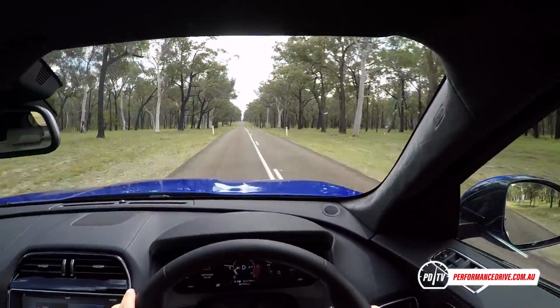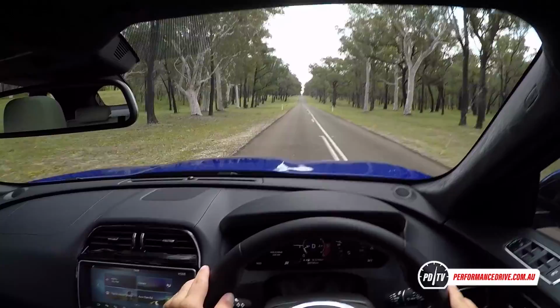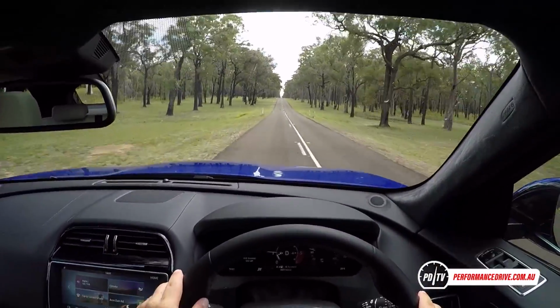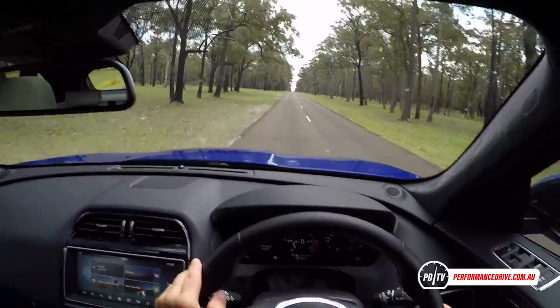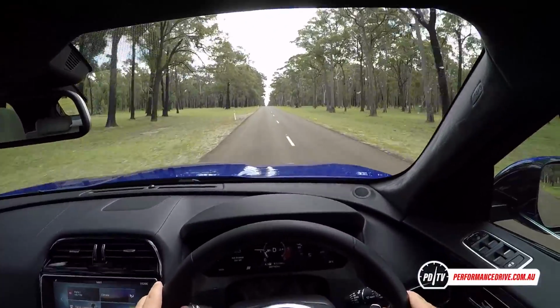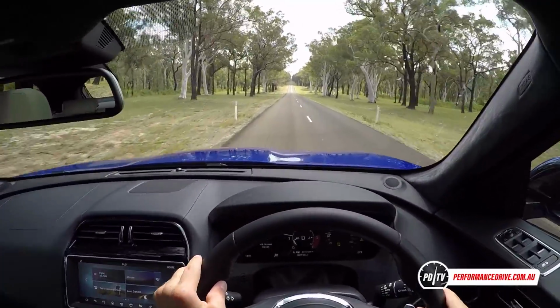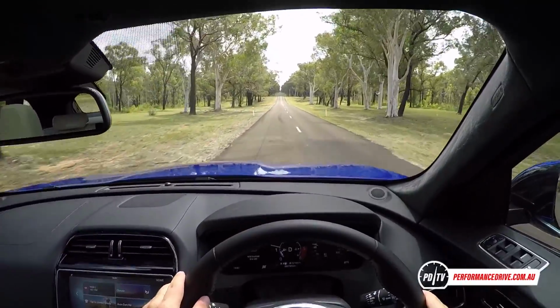There's over a second between the two in terms of 0 to 100 sprinting anyway. It's just interesting to see the difference, even though this does have a lot more power. I guess it shows just how important weight reduction really is. I'll be putting together a more comprehensive written comparison on our website, performancedrive.com.au, in the near future.